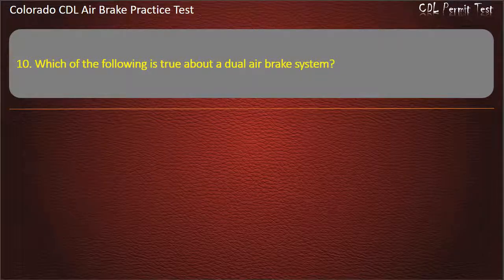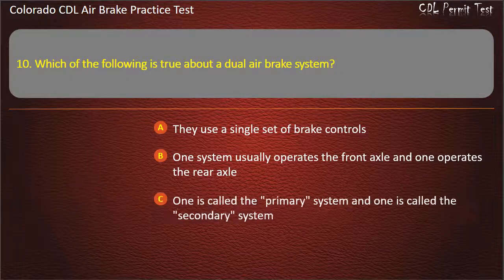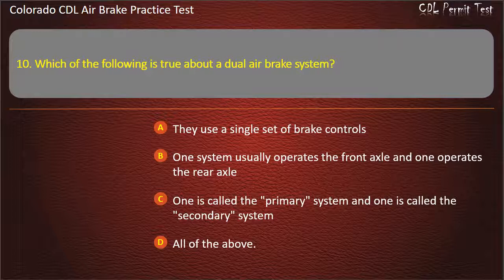Question 10. Which of the following is true about a dual air brake system? They use a single set of brake controls. One system usually operates the front axle and one operates the rear axle. One is called the primary system and one is called the secondary system. All of the above. Answer. All of the above.